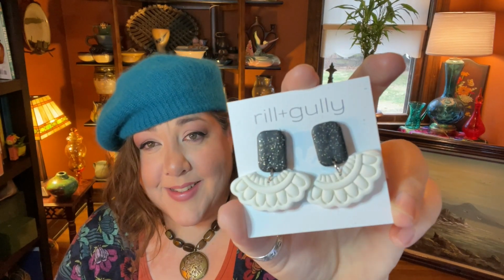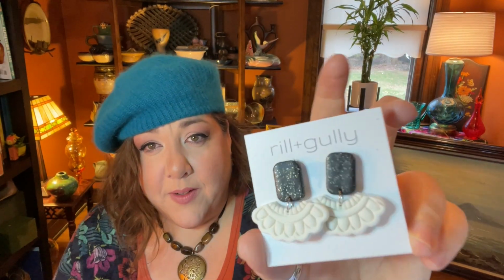So she sent me these amazing earrings, and that brand right there, Rill and Gully, is a friend of hers. So she writes on this little card that it's a late birthday present. And I've had this for a while, by the way. It's been sitting here because I'm going to do something special for RBG's birthday. I'm going to do a little dress up.